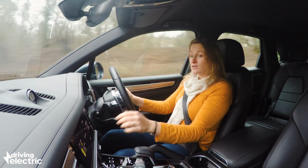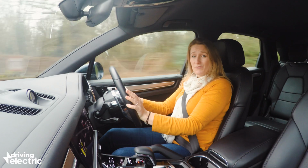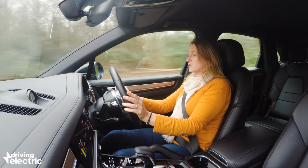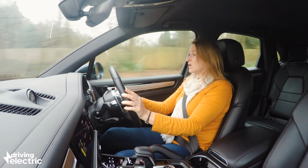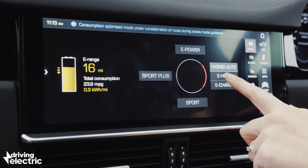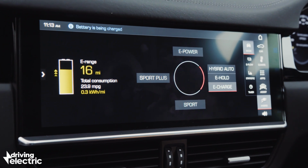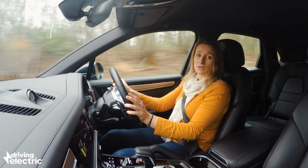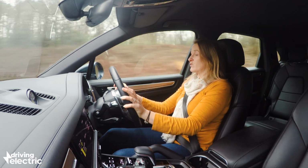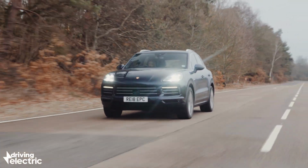And that's very nice. Or of course you can stick it in e-power, which is the pure electric mode, and it will do up to 84 miles an hour in e-power mode, which means you could do a full motorway commute if it's short enough on pure electric alone, which is great. And of course you can also choose e-hold or e-charge and all of that. So you've got all the various electric modes that you could possibly want. So you can save your electric running for later in your commute, or you can even use the turbocharged V6 petrol engine to top up your batteries.